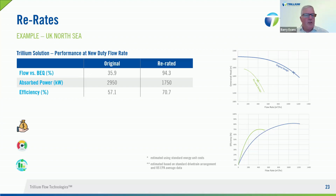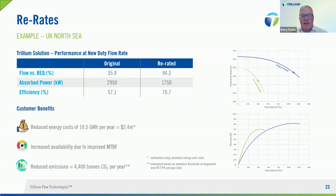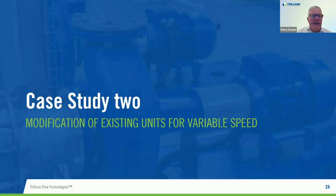And we've also included on the slide, and in this day and age it's critical to look at the net saving of 4,400 tons of carbon dioxide per year. So I'm going to hand back to Alessandro, who'll cover another specific case study that we undertook. Okay, so thank you, Barry.